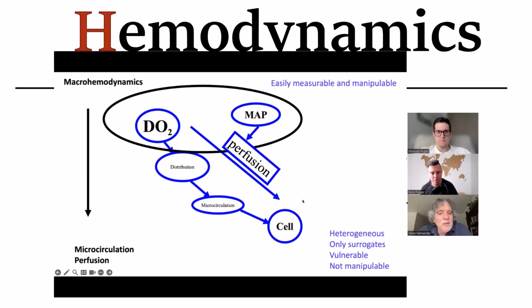But this is a totally more complex process because after this, this flow is distributed, and then it has to go to the microcirculation, where the exchange of oxygen, PCO2, et cetera happens, finally to the cell, finally to the mitochondria to maintain oxidative phosphorylation and production of ATP, et cetera. So it's a long chain.